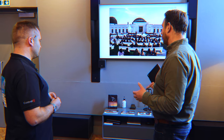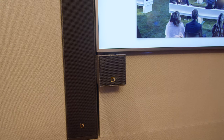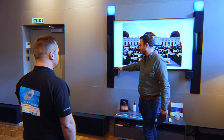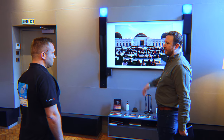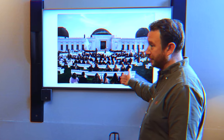The Fiji system is the smallest system that we have. It uses these 4-inch coaxial point source speakers. These are found in places like the front row of the Hollywood Bowl in their pro live audio application, but you could put them on your desk, you could put them in a bar area in a house, you could put them wherever you want. They're IP rated, so you can use them indoors or outdoors.